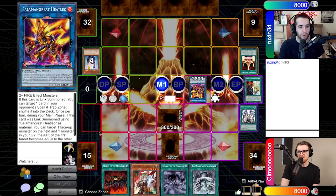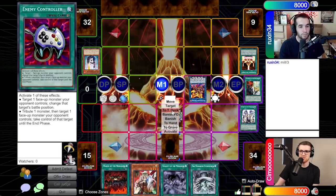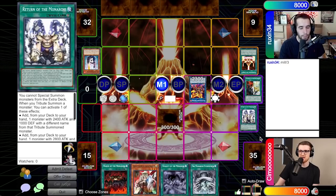I will target one card in the spell or trap zone, shuffle it into the deck if you can't activate it. Now the question is, do I want this shuffled back into the deck? And I think the answer is yes. I think I'm fine with that. So this is going to get shuffled back.